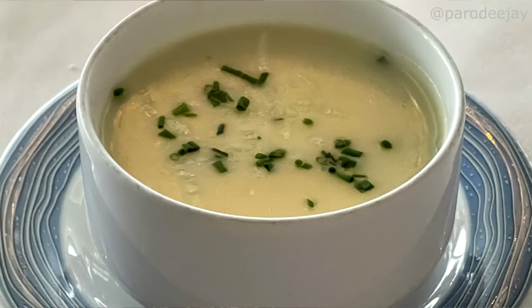You had some soup. White cheddar potato soup. Very cheesy. Lots of cheese, honestly. But it was really flavorful. I wish it had been a little bit hotter. It was kind of like room temperature, but the flavor was amazing, so no complaints.